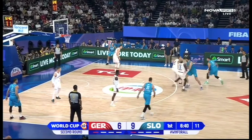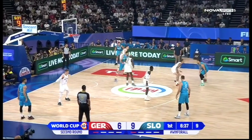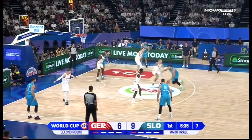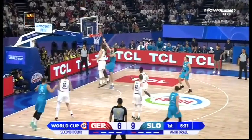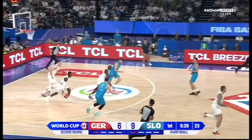He breaks down the defender, attacks middle, but he ends up not having an advantage deep on this drive. He doesn't really have too much space to work with. He ends up getting in a baseline jumper, and the shot is short and rims out.